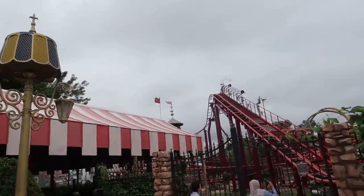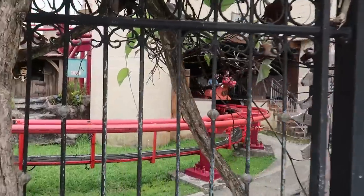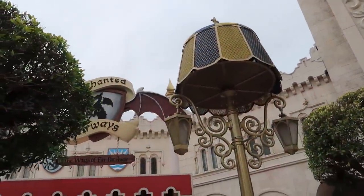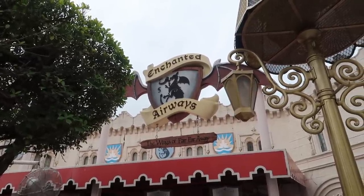Yeah, really nice. You've also got another little coaster just over here. Little Vekoma Junior coaster with a very nice Zero car there by the looks of it as well. In fact, we can just see it through there. And here we go, the coaster's called Enchanted Airways, The Wings of Far Far Away. Long name, 5 minute wait. Let's go and give it a go.